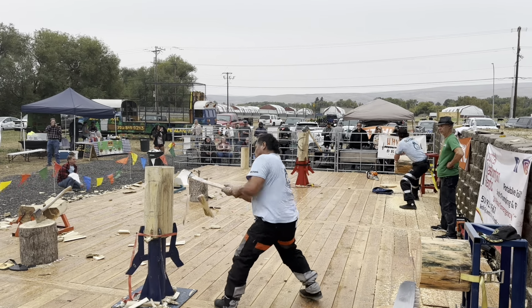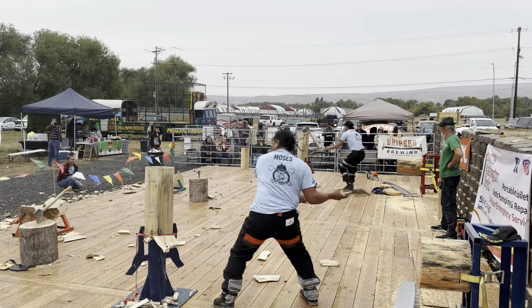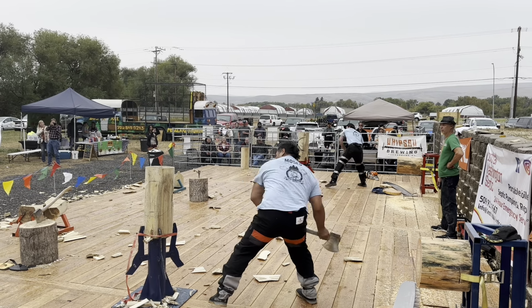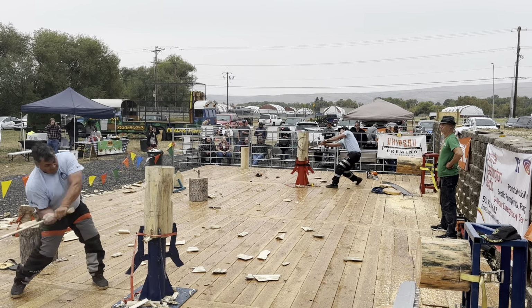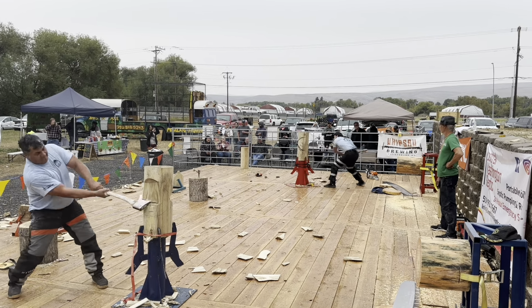Come on, David. Hammering away. Come on, David. I want him to find that crazy. He's found that crazy, everybody. Come on, David. Moses is hammering the standing. Slanker trying to chase him down. Slanker been so strong in the standing block all weekend long. Throwing the drivers in on that front side. So he went back to another step.